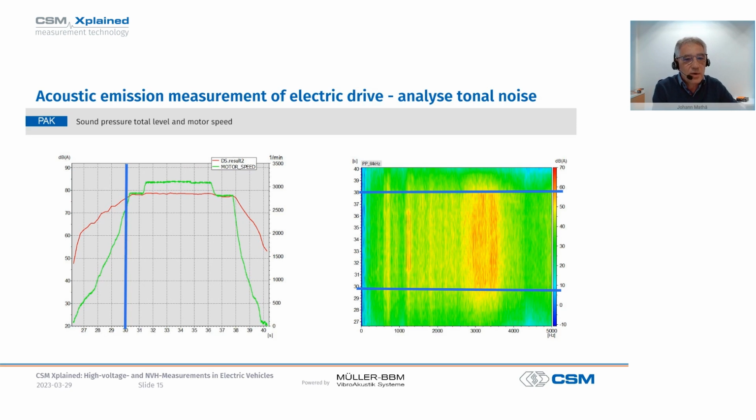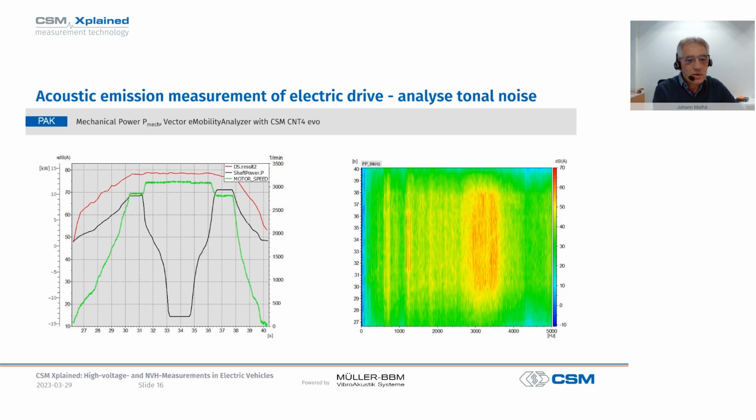The background is that the total level is the sum of all energies and frequencies in the spectrum, but it does not really reflect what you hear. The specific tonal content is based on the hearing model, according to the Bark scale, with 24 selective microphones, say, each analyzing a band. In that case, we could interpret that from a certain speed on, there are tonal noises here. To the speed, we calculate the mechanical power with the torque and add it to the interpretation. This is the black curve here.